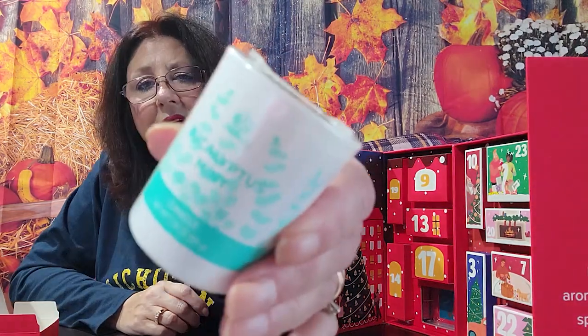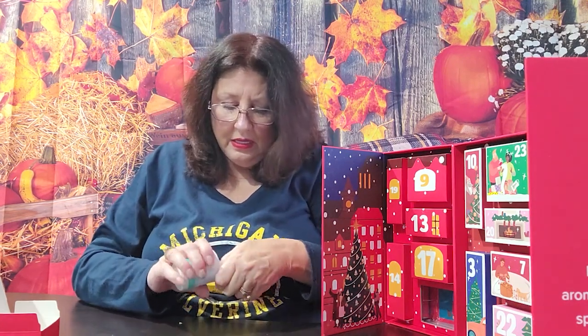Okay, day number four is down here. It feels kind of heavy. What is this? I think it's eucalyptus again. Oh, it's a candle. Eucalyptus mint candle. Oh, I love that. And there's just a normal wick. I want to smell it. Well, the candle doesn't smell as strong as the lotion, or whatever that was that we opened. But it smells good. It's a nice candle. Well, that was neat. Day four.